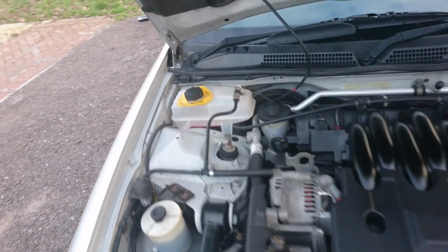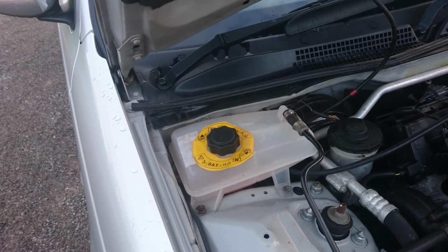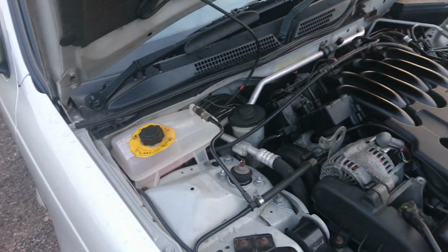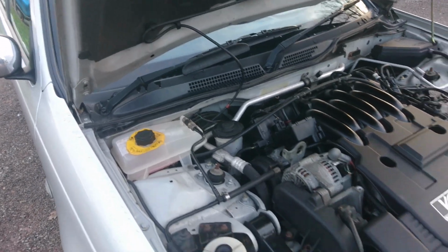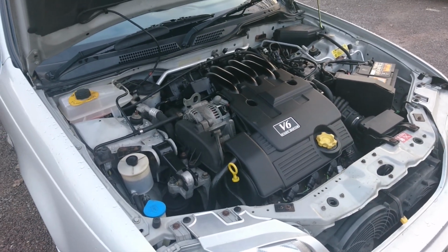It's had a new coolant reservoir done, and a new cap, although there's some leak going on somewhere in the engine. So I'm sort of confined to journeys of about half a mile or something, because I keep topping that up, but that keeps going down. So it could actually be the head gaskets have gone in the engine, which is a real shame.